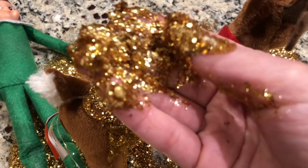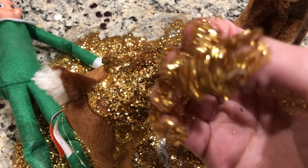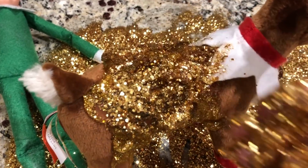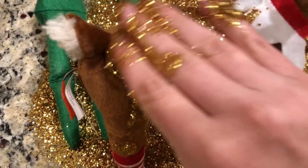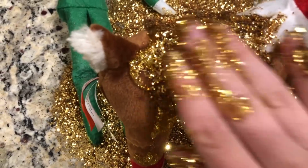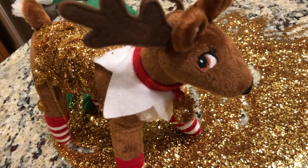Do you guys see all this stuff that's inside of him? Like, this is different than what's in the elf. It's like glittery. Wow, it's like magic. Okay, well, we have to keep him feeling better. There you go. It's okay, Sus, everything's gonna be okay.